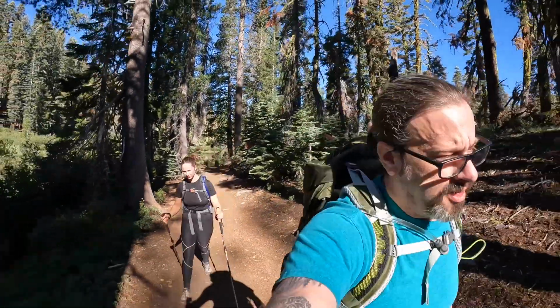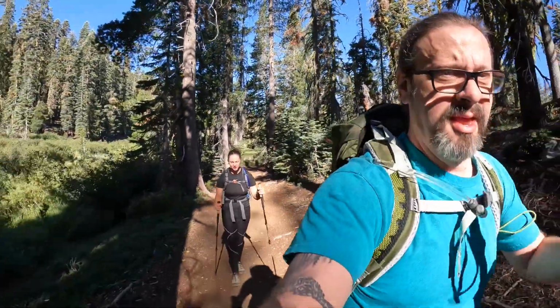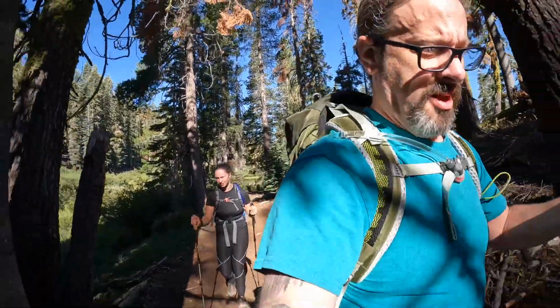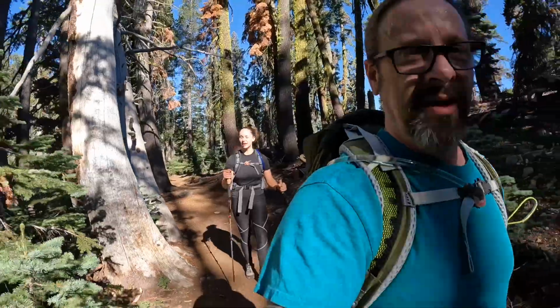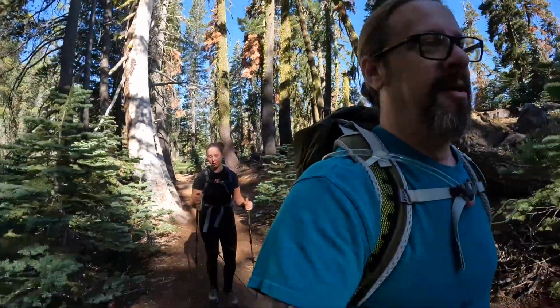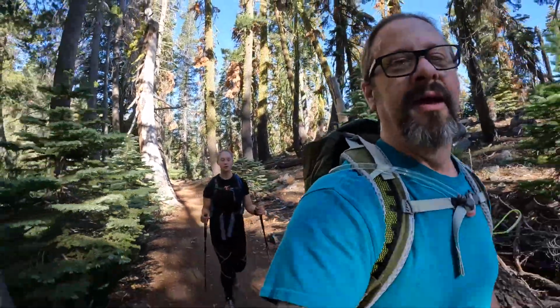What do you think of the trail so far, Nia? It's too much for me. It's too beautiful. It's gorgeous. I love it. It's the greenest I've ever seen it. Yeah. It's the most green place I've seen.